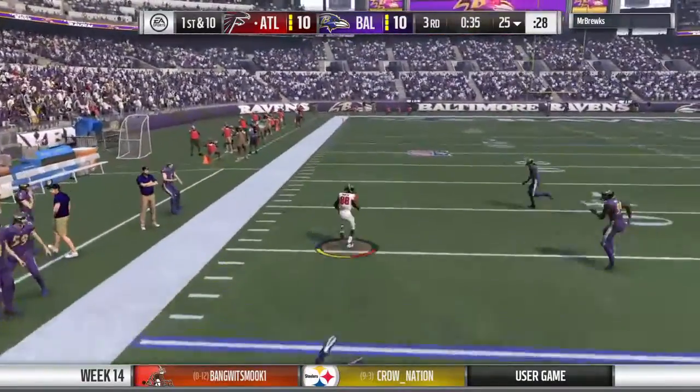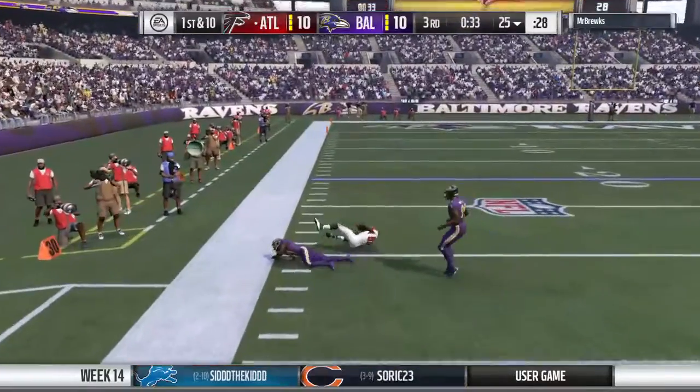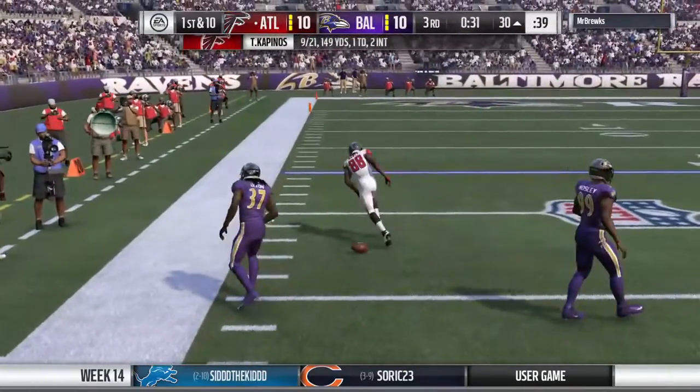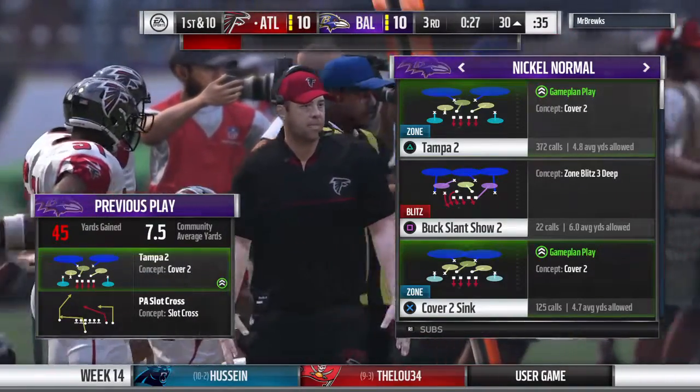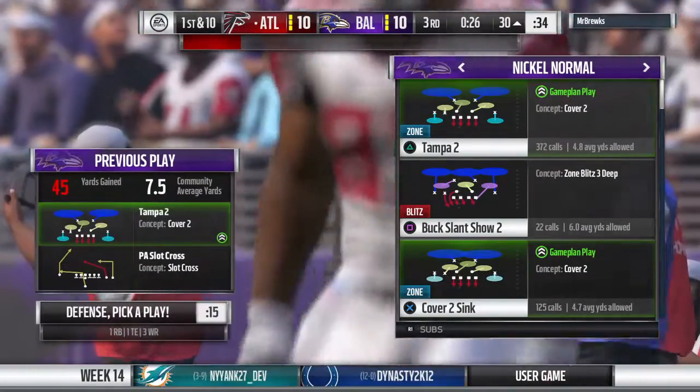Oh, he's got a man wide open, complete. And he gets all the way down to the 30-yard line. It's a big play there for Atlanta. 45 yards.